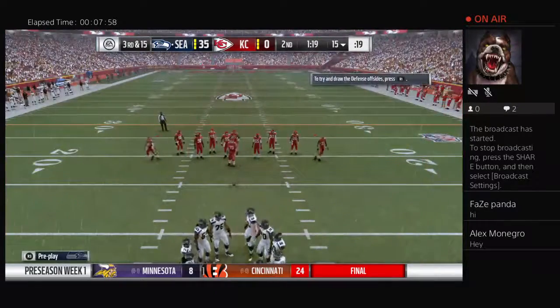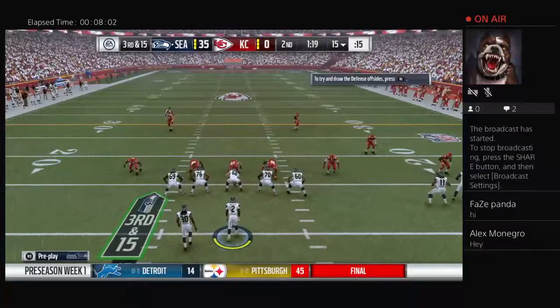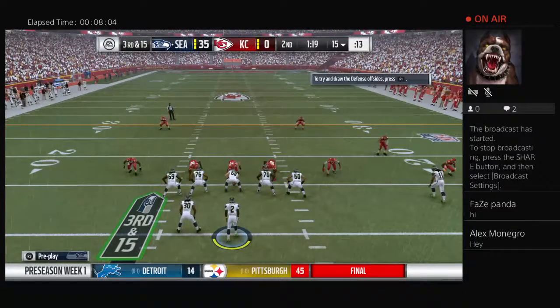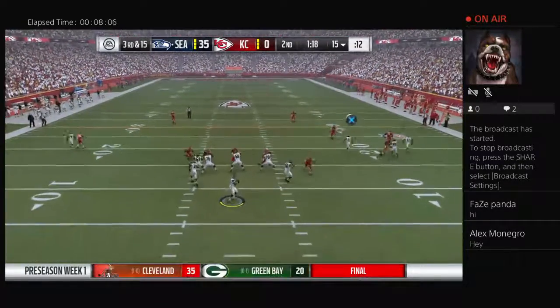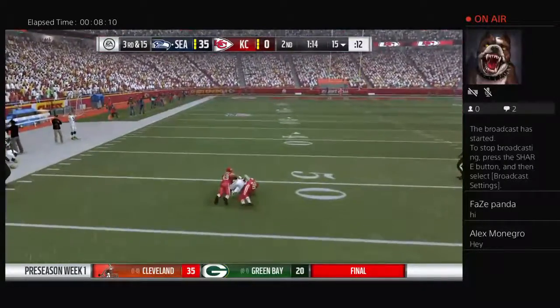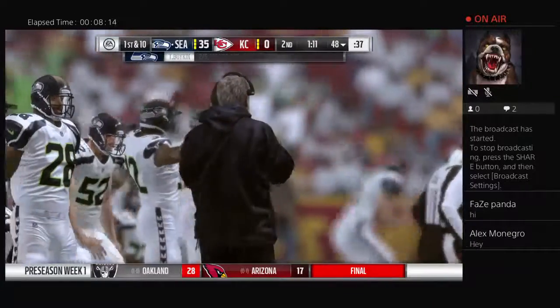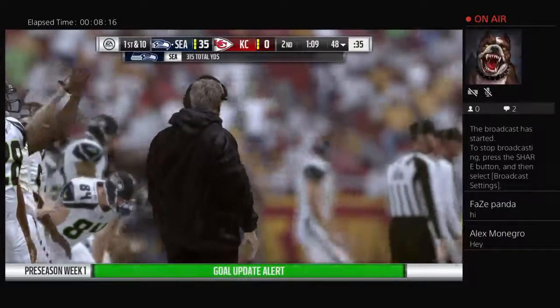Third down, 15 yards still needed. Here we go. Third and long for Boykin. Looking deep downfield. Well, this is taken in. It's complete. A very nice pickup of 33 yards.